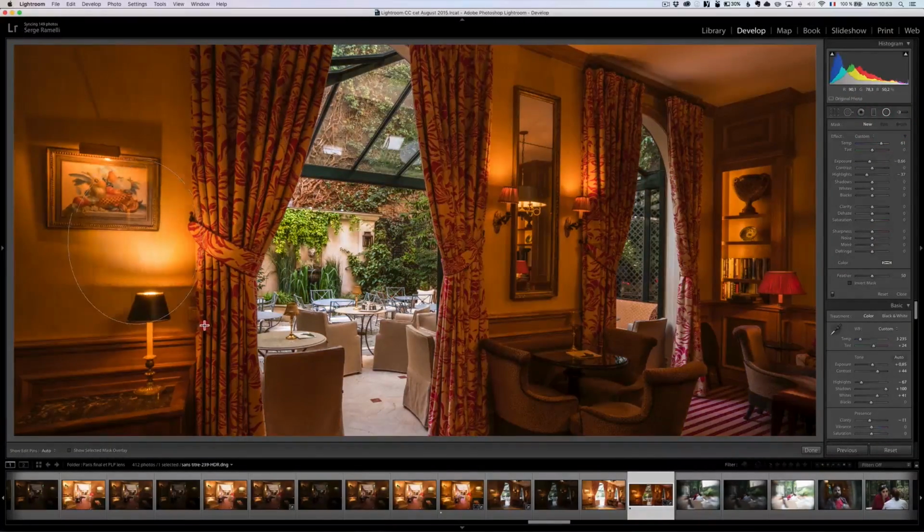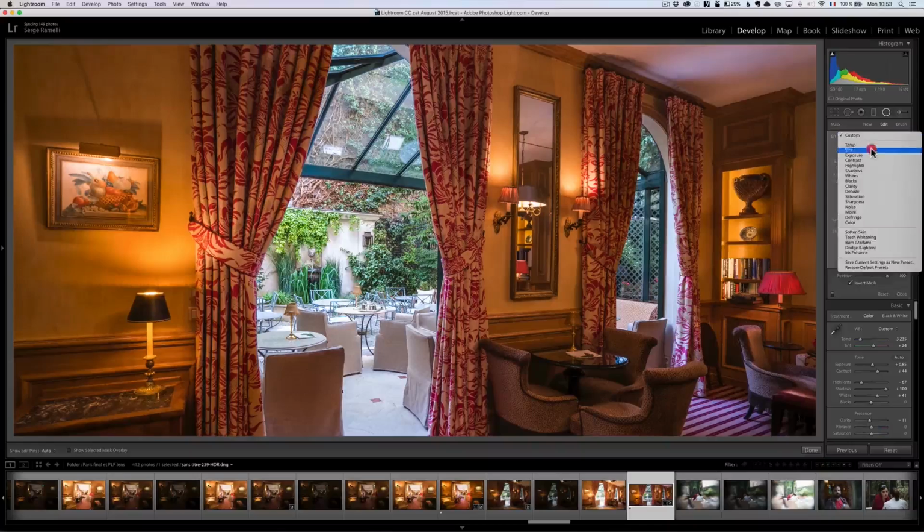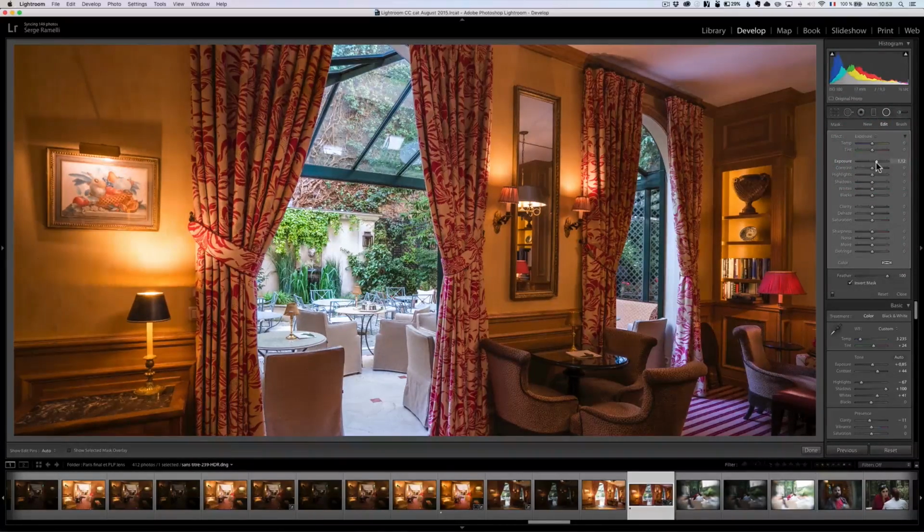So, one big circle to rule them all, invert the mask, feather. I'm going to go to exposure, voila, and minus clarity. Okay, that's cool. I think I like that. A little bit of drama. Oops, there is a sensor dust just there. These sensor dust, they get everywhere. This time is a bit too much, but I like that.